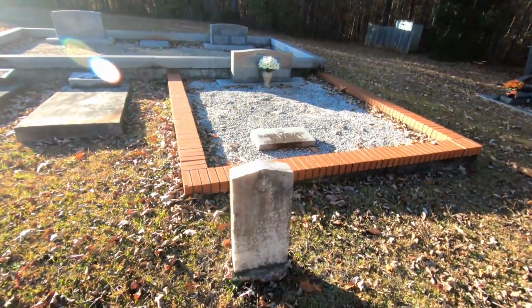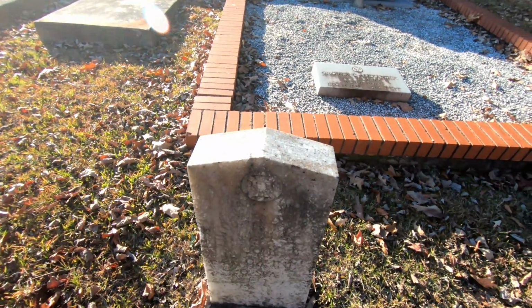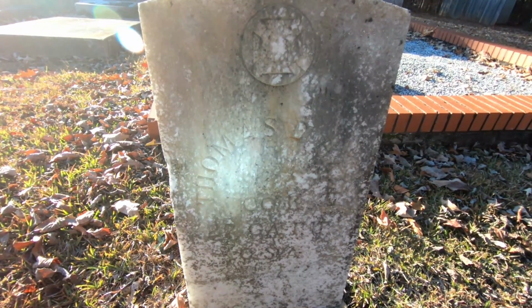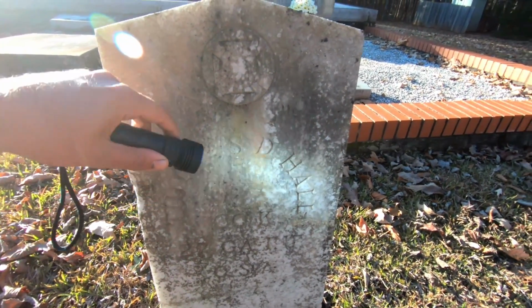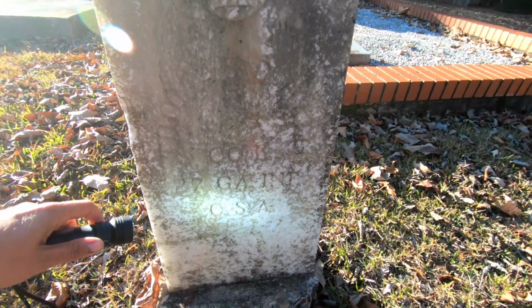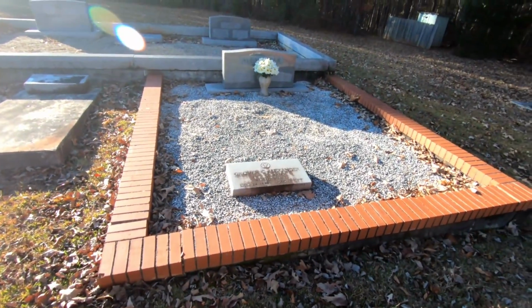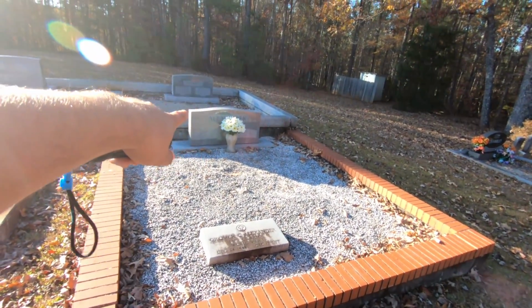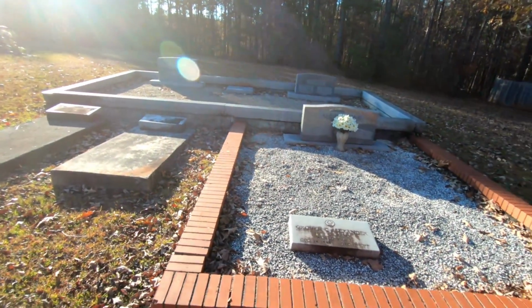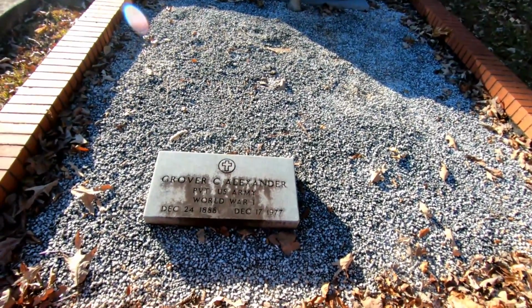Right here, before we get to that, is a Confederate marker. So we'll take a look at that real quick. Get some light on it. It's Thomas D. Hall, Company K, 27th Georgia Infantry, Confederate States of America. There's no dates on it. These graves are from '97, '77, the 80s, and 60s. Those two are from the 40s. Now there's a World War I Army veteran right here.